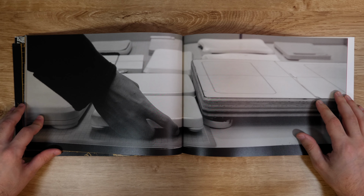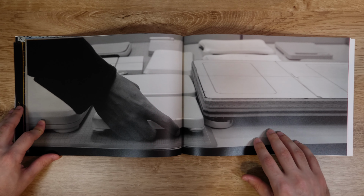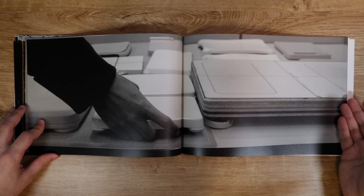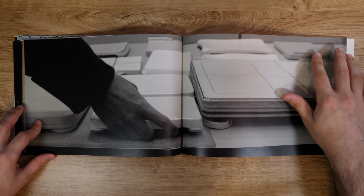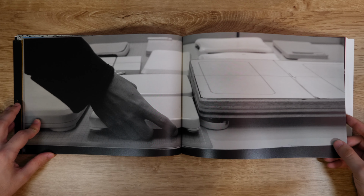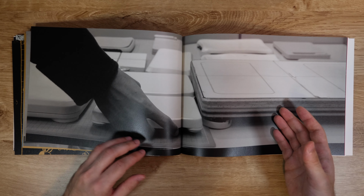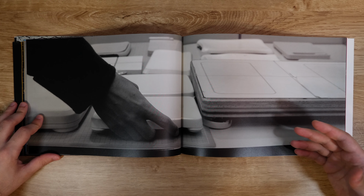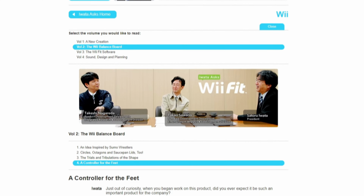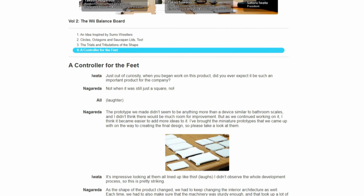again, another really awesome page here. This is showing prototype Wii balance boards. So you can see there's one that looks like it's made out of wood here, and then different shaped ones all in the back. Again, showing a side of Nintendo you usually don't see. We did see stuff like this sometimes with Iwata Asks interviews. They would sometimes show prototypes and things like that, but it wasn't very often. And I don't remember ever seeing Wii Fit balance board prototypes. Maybe there was a Wii Fit Iwata Asks that I don't remember where they showed it off, but it's still cool.